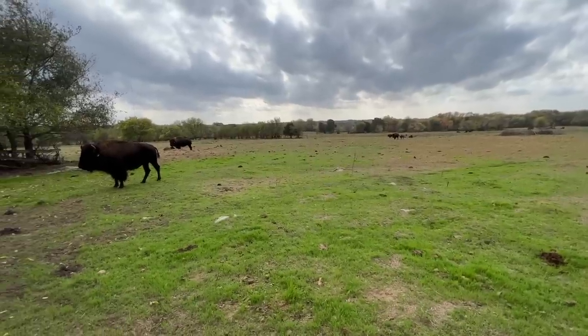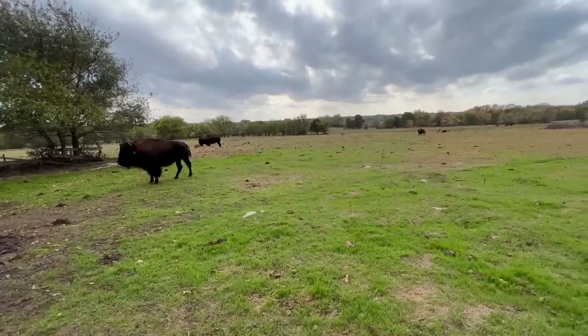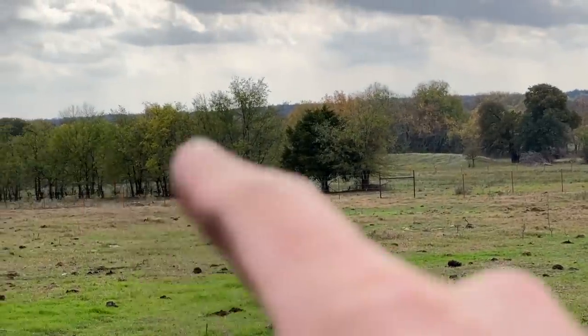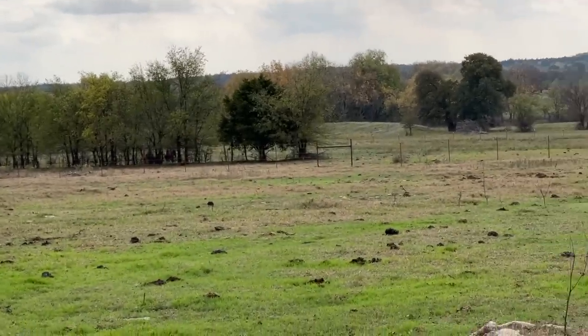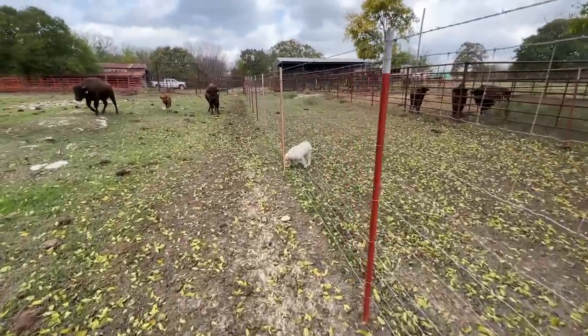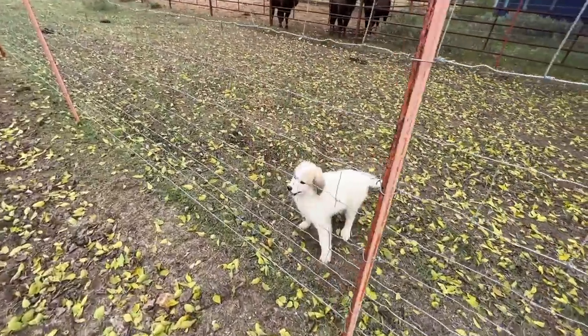Dunbar! Oh, there he is. He's way back there. All right, we're gonna let him be. What are you doing? What are you doing down here? Huh? Hanging out with Eleanor's baby, Nora.